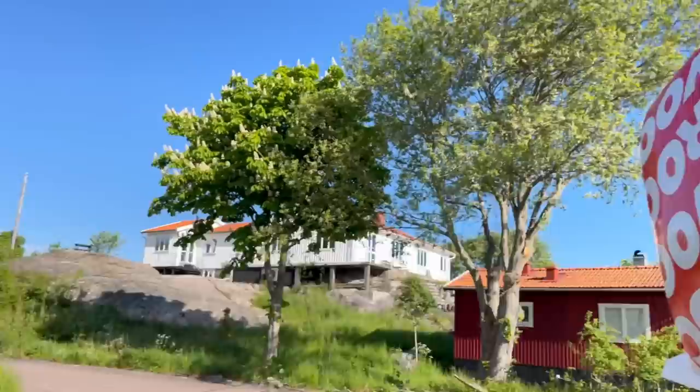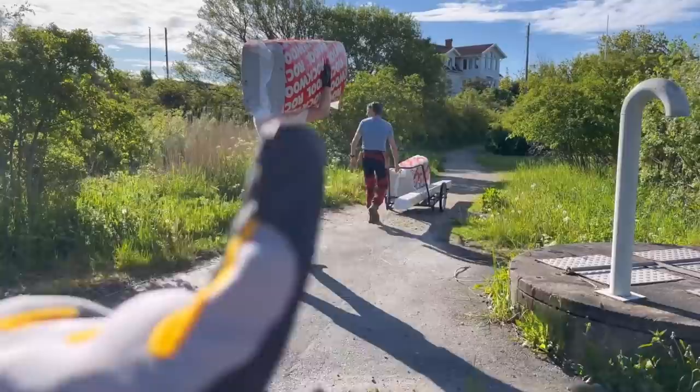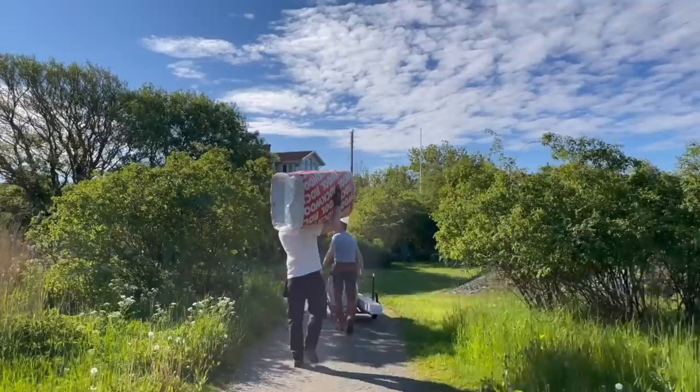Yep. So, yeah, that's where all of the material is, and we need to lift it to our house, and this is all that we have. And this is like a small little, but look how beautiful this is. Oh my god, I'm dreaming.